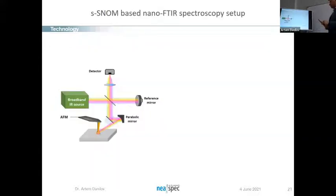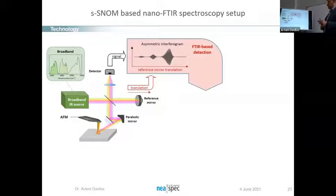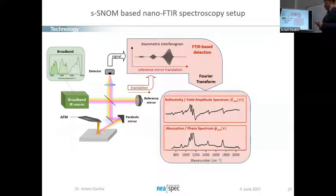So let's move on to the next setup, which is called nano-FTIR, which is basically the name by which we are known to people. Nano-FTIR uses not a single frequency source, but instead a broadband source. The idea is that we use the same approach as in conventional FTIR systems, where we move our reference mirror and create an interferogram, and then through a Fourier transform, we can extract spectra of the material. So if we're measuring some point and moving our reference mirror, we can again get reflectivity and absorption spectra of that particular point at nanoscale.